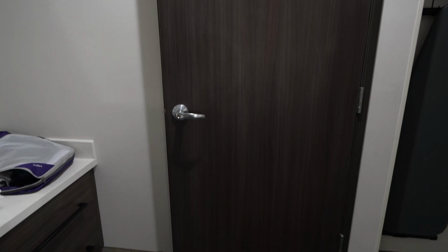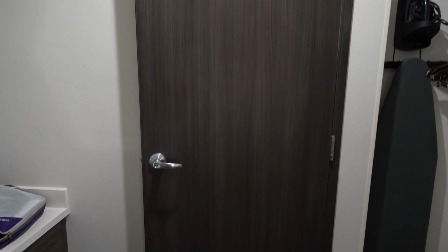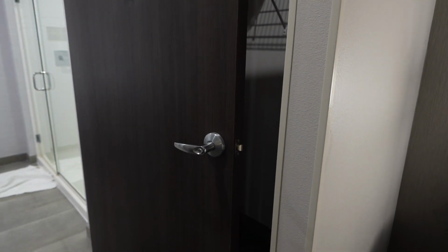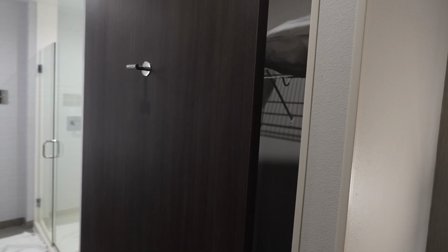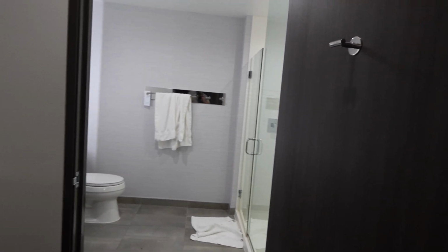It's much bigger than the other loft style when it comes to this little walkway to get to the bathroom, and actually makes it a little bit easier to open the door. You can see the door opens and then it opens to that. So instead of being stuck by the closet doors and a little bit tighter, it's easier to open in this than it is in the loft style approach.